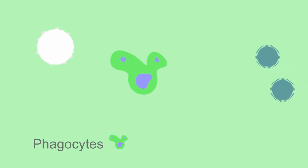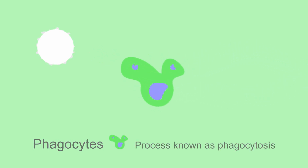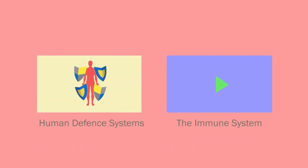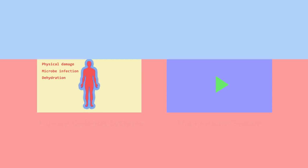70% of our white blood cells are phagocytes and engulf the foreign pathogens in a process known as phagocytosis. The others are lymphocytes, which produce antibodies. Antibodies bind to the foreign pathogen and stop it from invading further. You will learn more about white blood cells when learning about disease and how our body defends itself against pathogens.